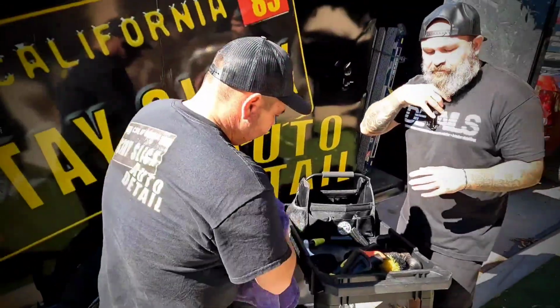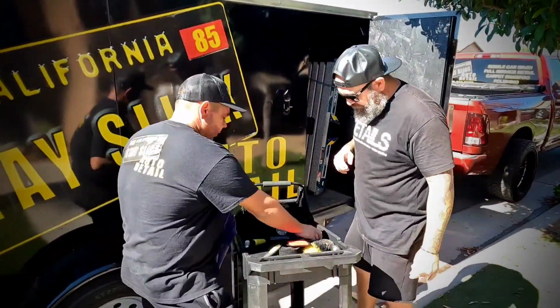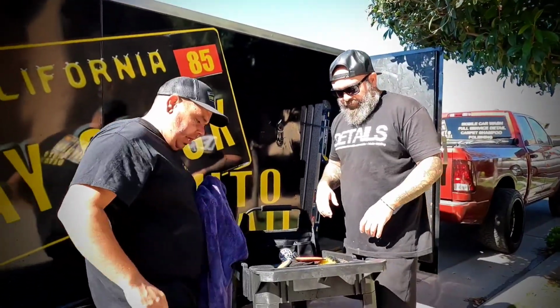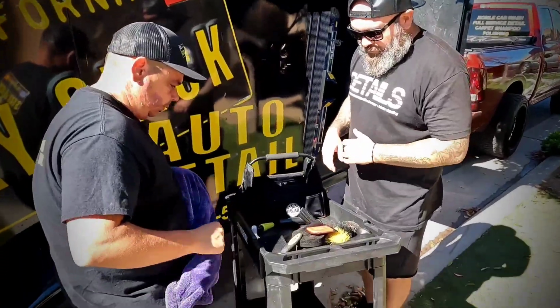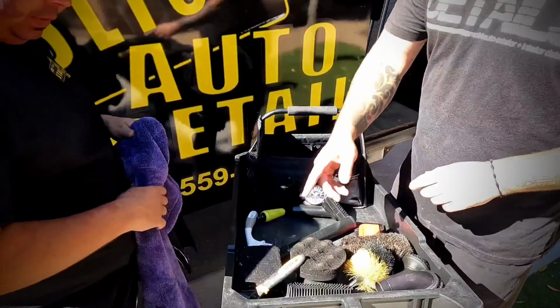How often are you using these items here? Never use this. Get rid of it? You know why? Because of these ones that Phil Miranda hooked me up with, that I use every day. Okay, so that one's gone. These applicator pads, are you using these consistently? I use this every day. Never use this. Okay, get rid of that.